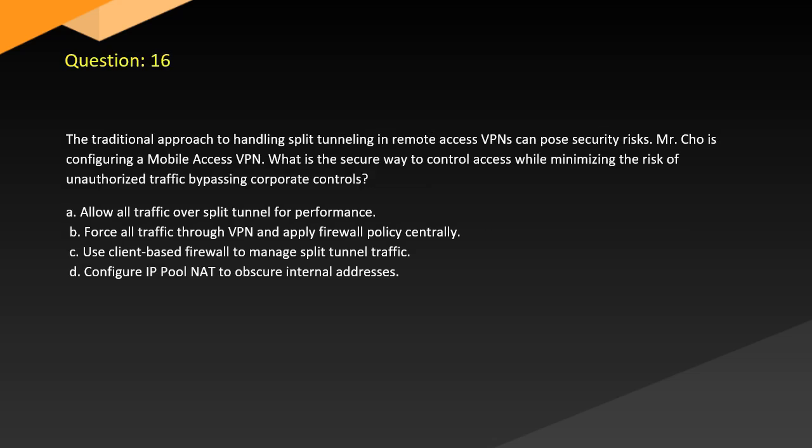Question 16. The traditional approach to handling split tunneling in remote access VPNs can pose security risks. Ista chose configuring a mobile access VPN. What is the secure way to control access while minimizing the risk of unauthorized traffic bypassing corporate controls? A. Allow all traffic over split tunnel for performance. B. Force all traffic through VPN and apply firewall policies centrally. C. Use client-based firewall to manage split tunnel traffic. D. Configure IP pool NAT to obscure internal addresses.